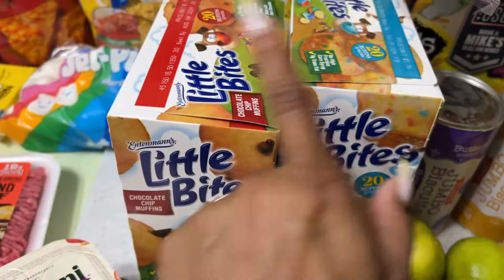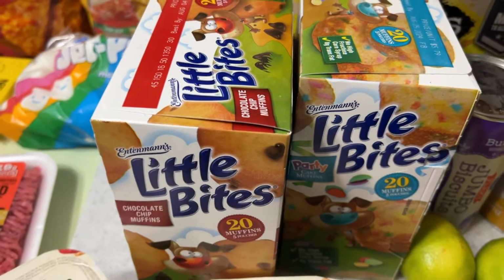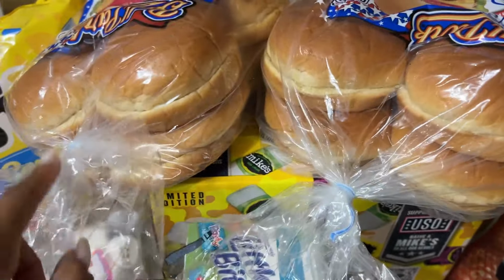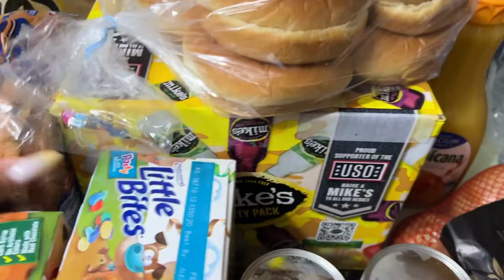Little bites. Aiden picked out which ones he wants. He can take these for snacks, or he just eats the whole box up all in one. Well, not all in one, but you know, quick. So these were buy 1 get 1 free, and I got hamburger buns because we got the frozen burgers, and I had a coupon for these here, and then this one's falling over.